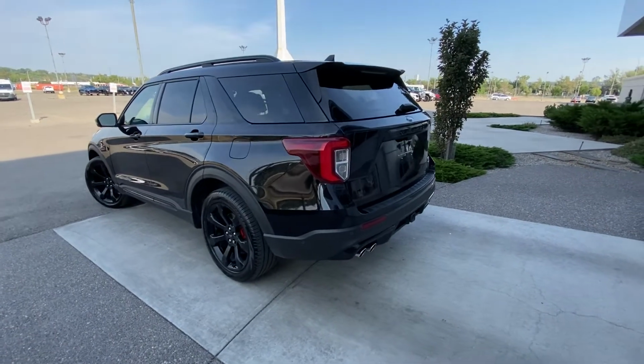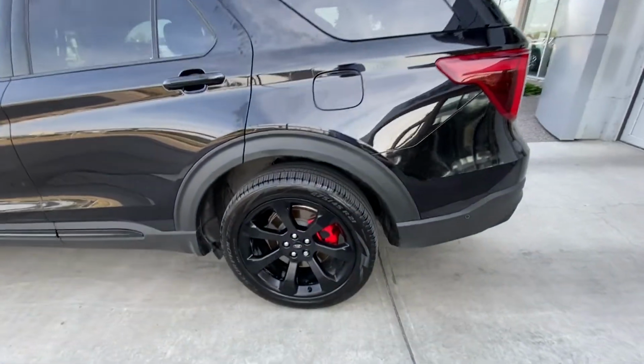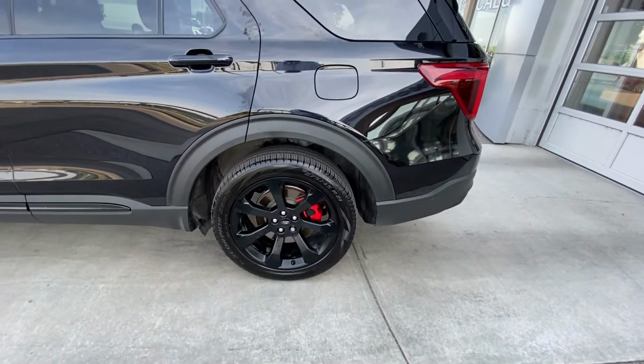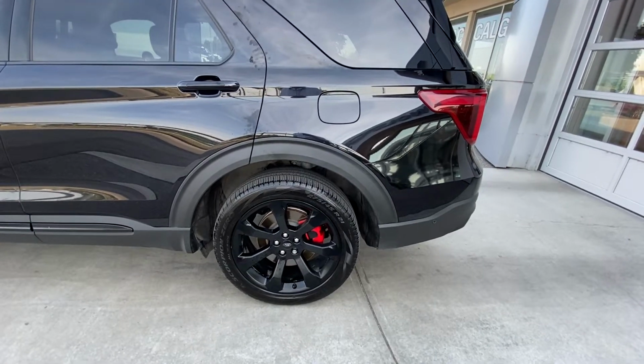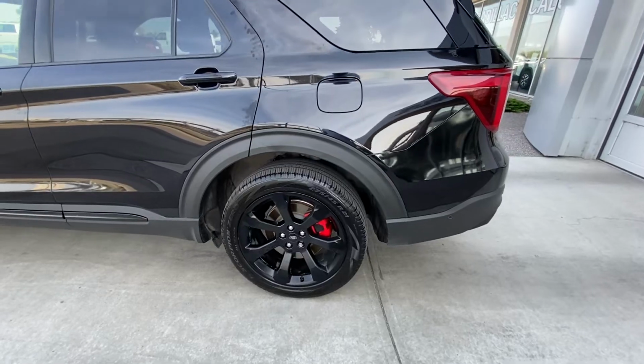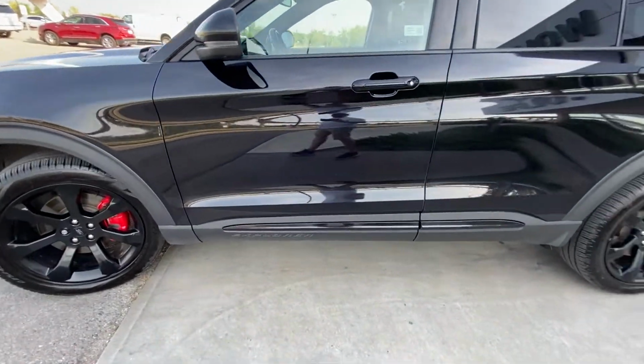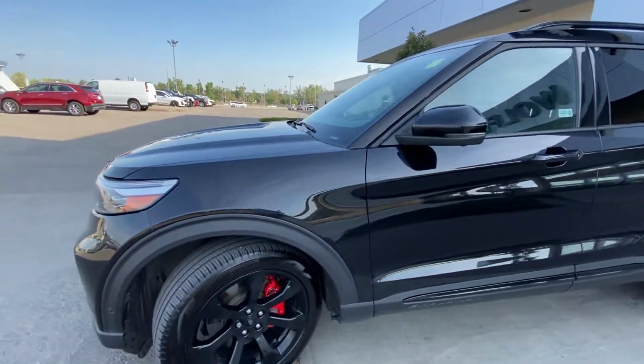Taking a quick look at the exterior of the Ford Explorer ST, we do have the 21-inch wheel and tire package with the black alloy performance rims. You do have the signature red brake calipers behind those 21-inch rims, and you do have Pirelli all-season tires. Color-matched door handles with keyless entry, Explorer down on the lower door, color-matched mirror caps with a camera system.